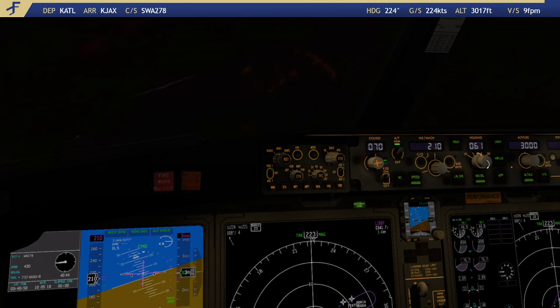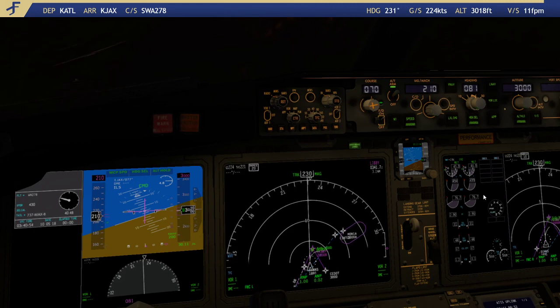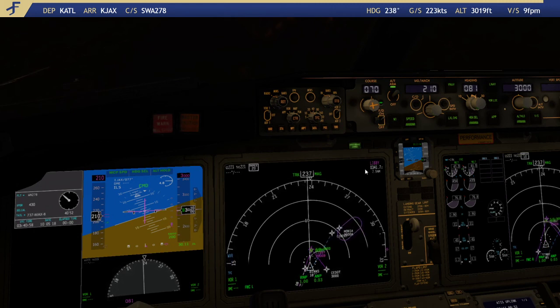Approach, 5 Kilo, halfway Waydoor, am I clear to approach? Right now, 045. Traffic is at your 10 o'clock, turning westbound.